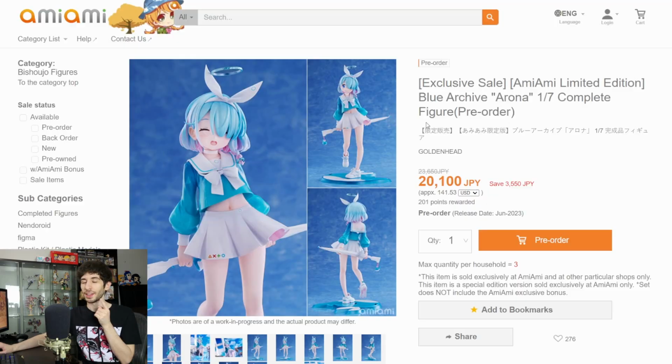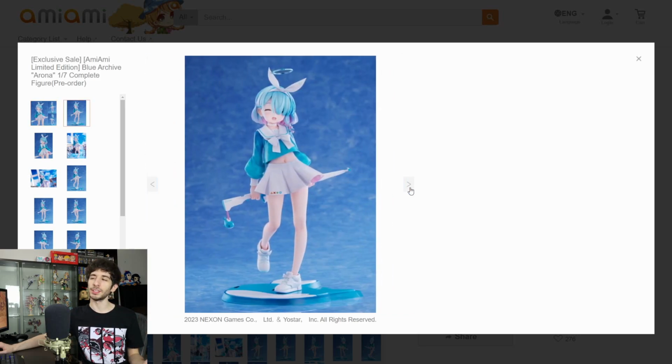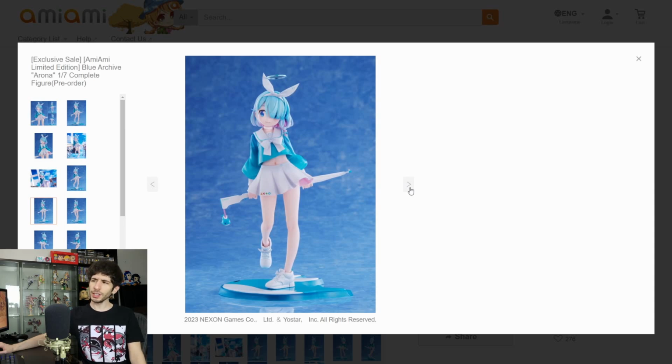Pretty good. This is the cutest figure of the month. I don't even know this character, but Arona from Blue Archive is kind of stealing my heart. Now this is the limited edition, which I think only means that you're getting a second faceplate, the one we're looking at right now. Otherwise, you would have a faceplate with her eyes open. And they're really cute eyes.